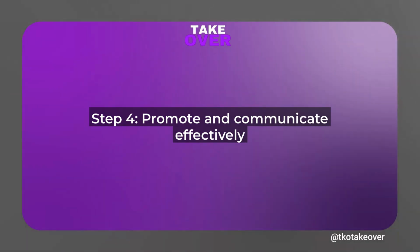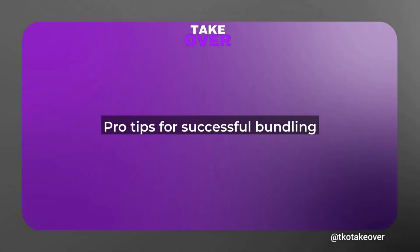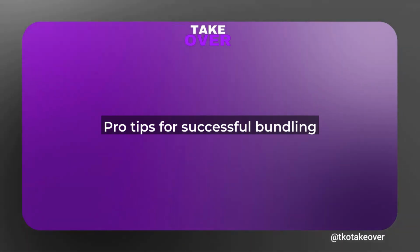Step 3. Promote your bundle. Use Mercari's sharing features to post on social media or send offers to interested buyers. Remember, communication is key. Respond quickly to messages and be open to negotiations.